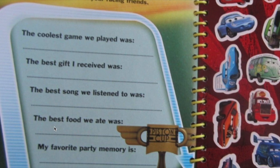I hope you all know that now, after reading through these pages, I am fully planning on doing a video where I plan a Cars party according to this book. So stay tuned for that, and I'm sorry in advance.